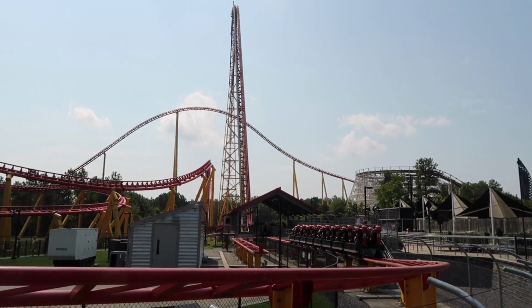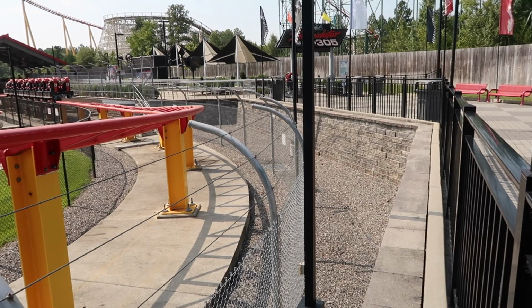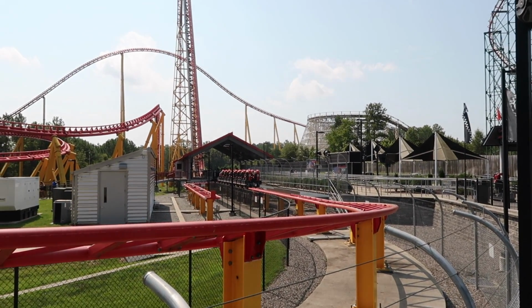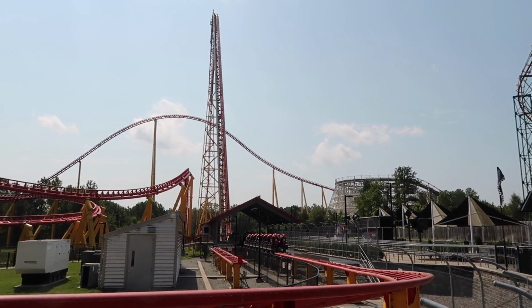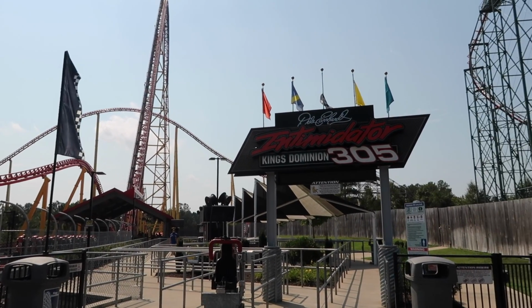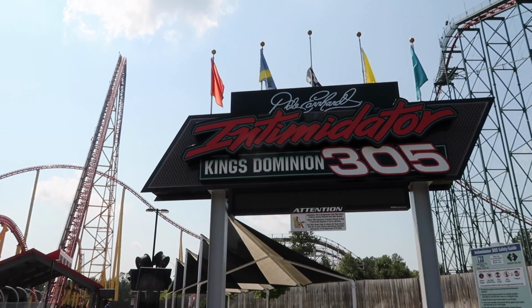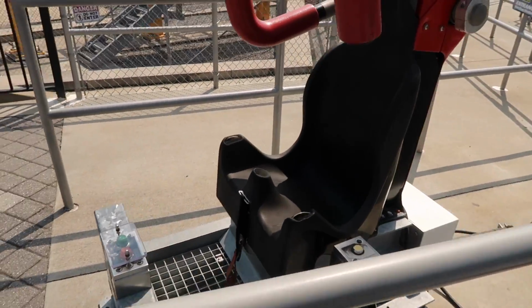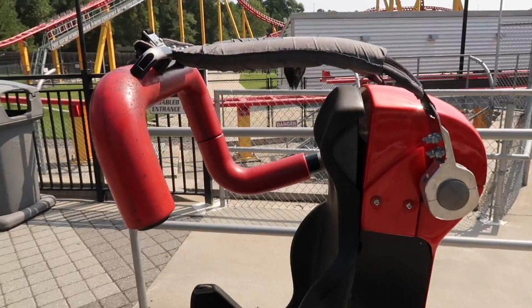There goes the train right into the station. We're going right back through the queue line. You have a test seat right here. You can sit down and make sure you fit.